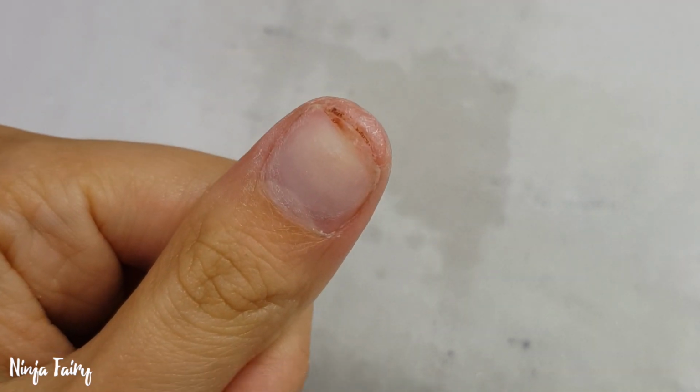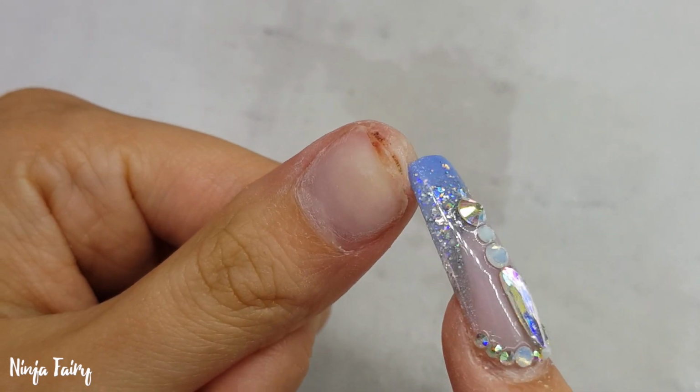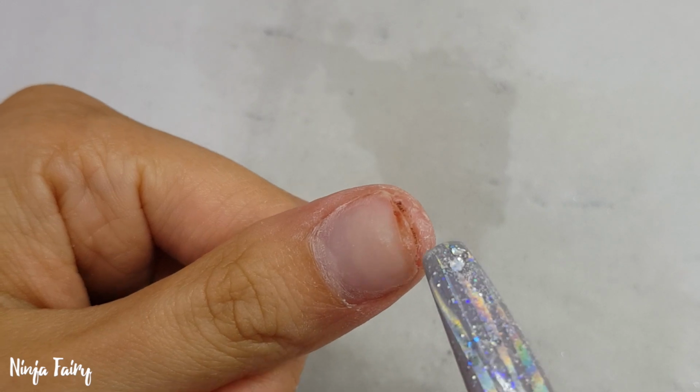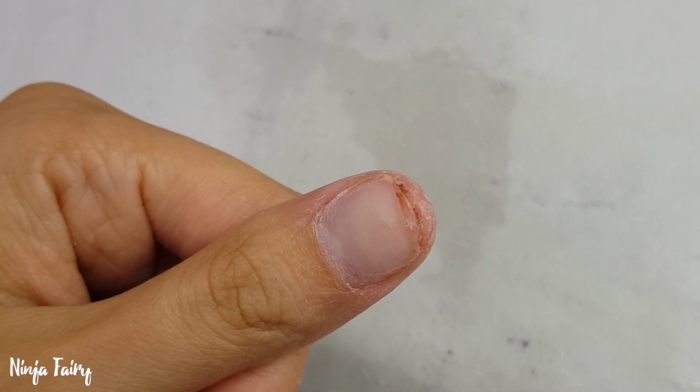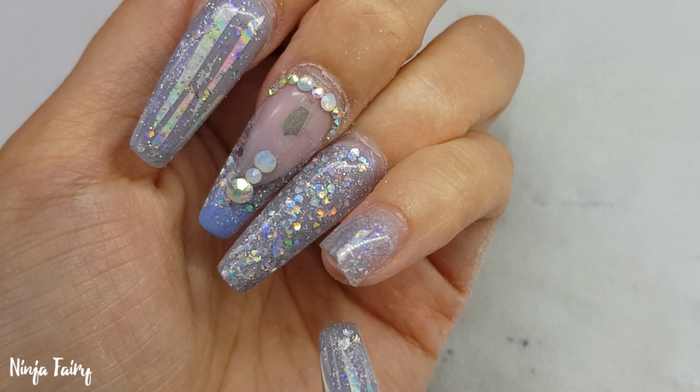Okay, so the damage is not too bad. Literally, I've seen people bite their nails worse than this, but I'm just glad that it's healed and better, and I am actually going to go ahead and put a sculpted tip on here, and then I can do a redesign.